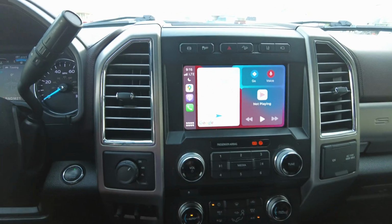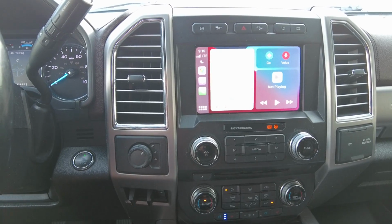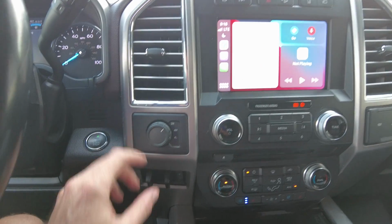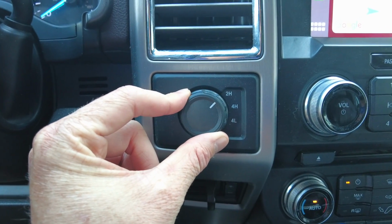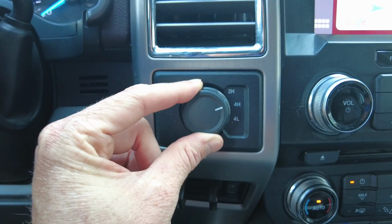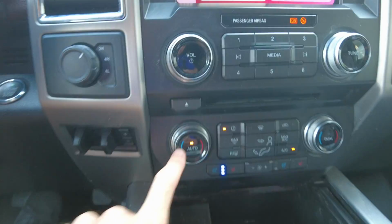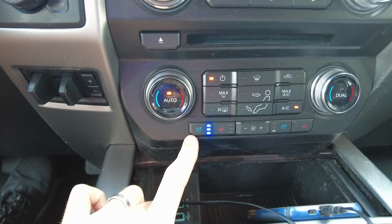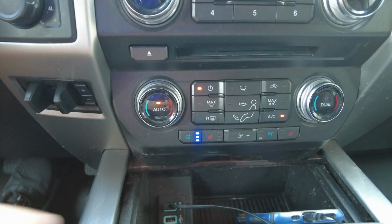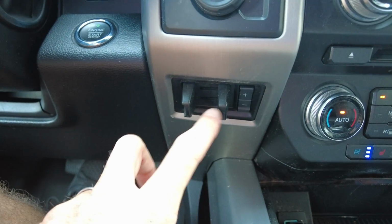What I like about it is always up to date, particularly the navigation. I can pull up my podcast, listen to them while I'm driving. Another part that I like about it is if someone calls me, it just automatically transfers over to the audio system on the car. 4-wheel drive selectors here, tuning and radio control, and then heating and air conditioning buttons and knobs. Now this truck is equipped with your air conditioned seats and heated seats up front here. Those are really nice and all times of the year to have that.